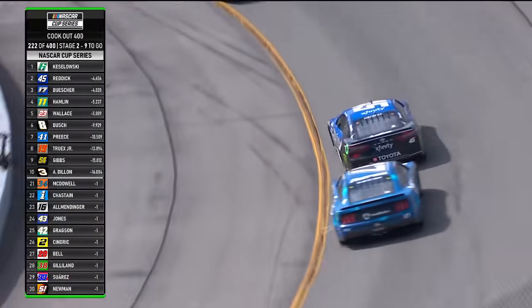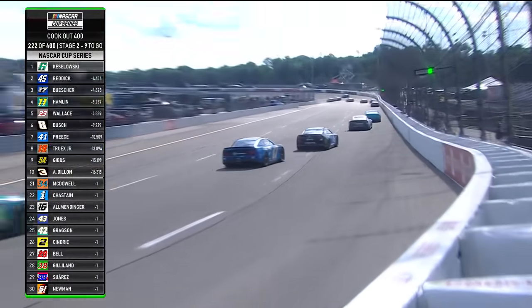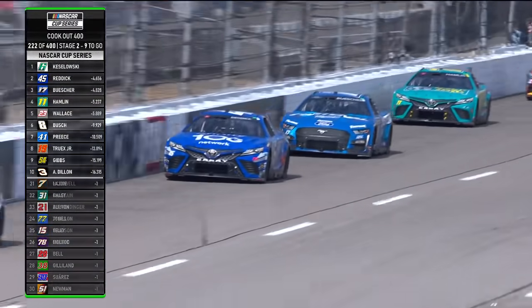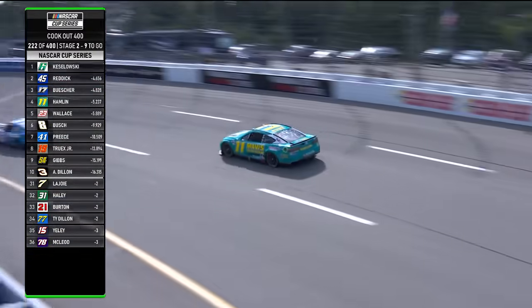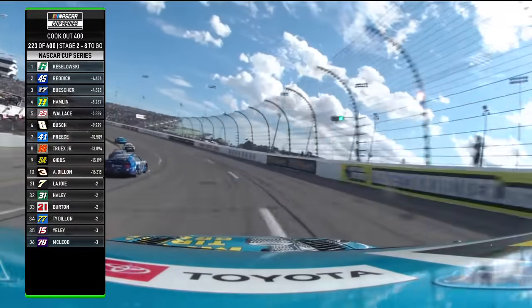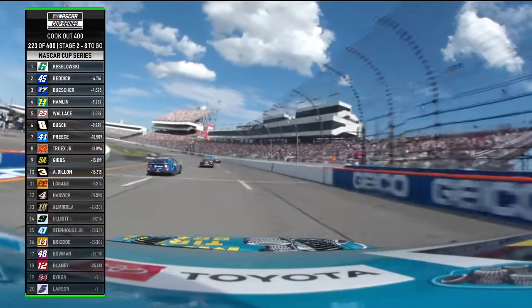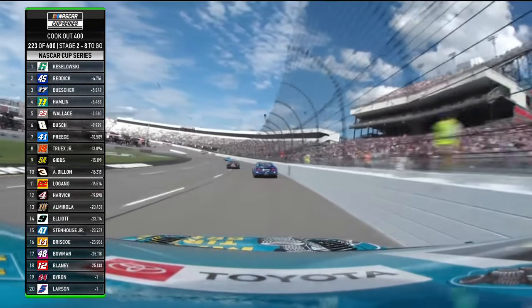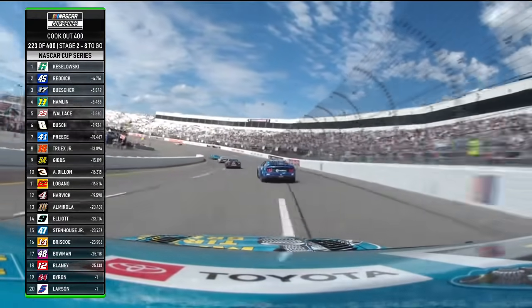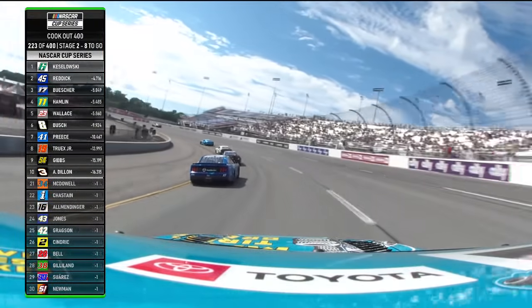Yeah, Buescher has come from his 26th starting position and slowly ground through the field, showing a similar pace to his teammate Brad Keselowski. If they end up finishing right here, this is an incredible feat. What this team has overcome over the last 5 years, if not more. They were running at the back of the field every single week. And Brad Keselowski becomes a part of this program, and he's turned it around.